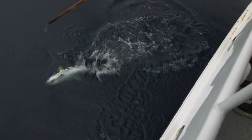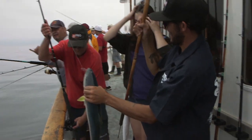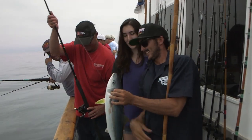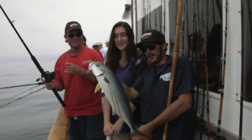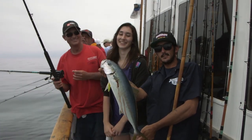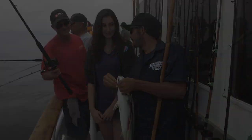I'll pull him out. Nice job. Our pelagic yellowtail on the kelp patties, guys. Perfect sardines. Great job. Out away from the boat. A lot of camera time here is an extra.